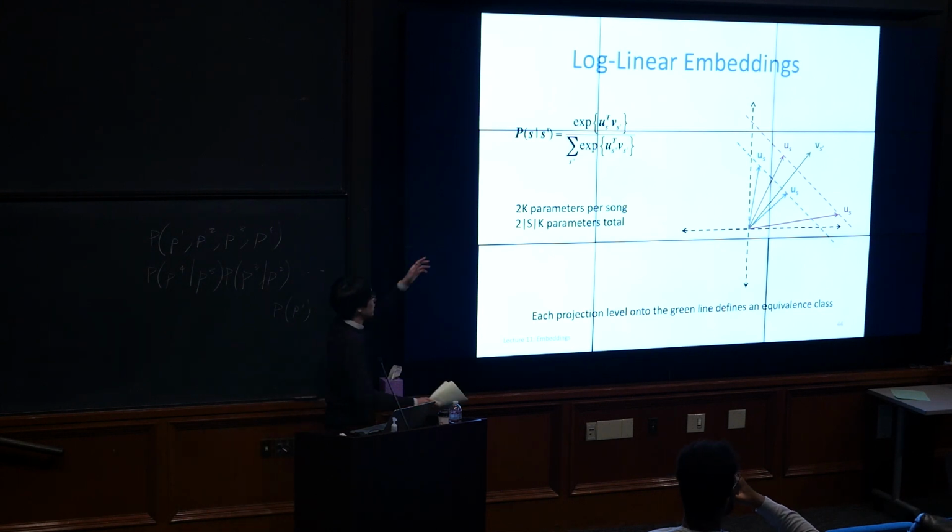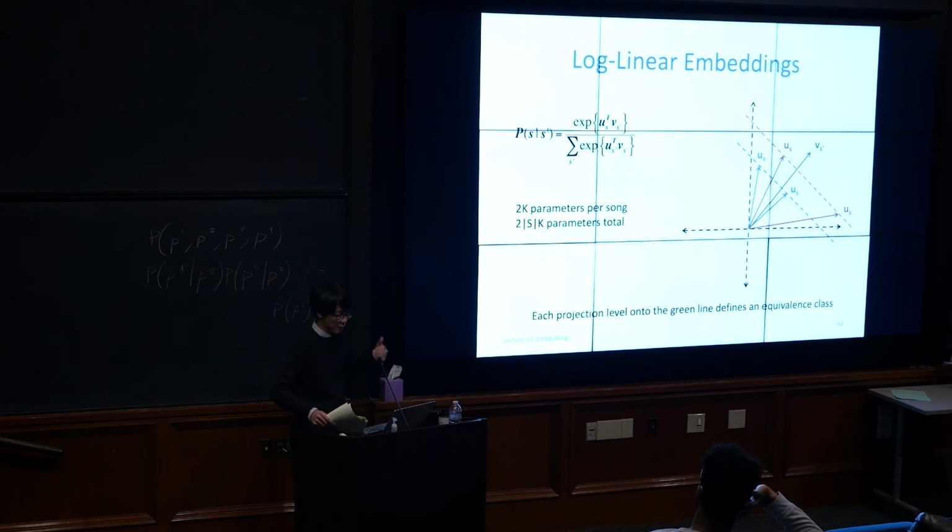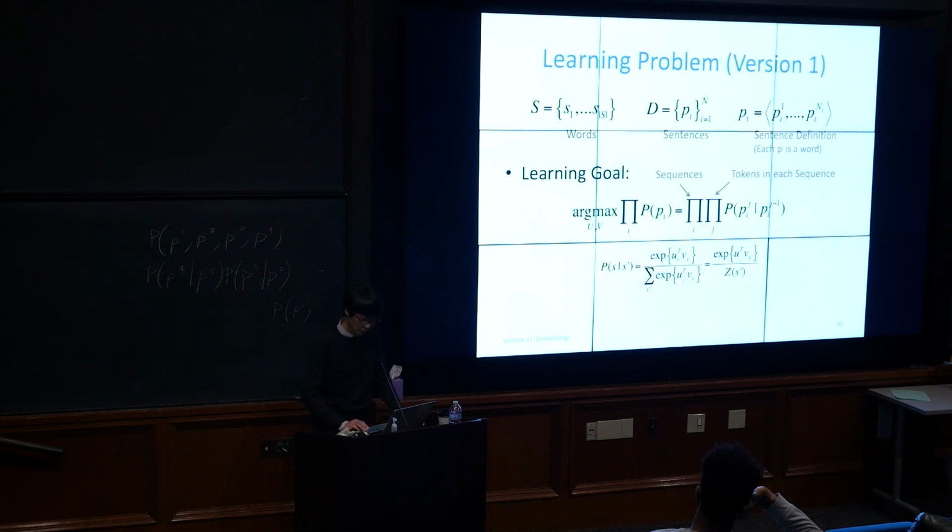And thinking about this back in the song space again, in the same exact way, we only have to learn 2k parameters per song and 2|S|k parameters total. Same thing with the word embedding as well, right? So we have the same computational complexity. We're just interpreting these vectors differently.